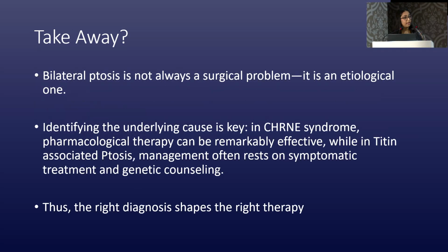What is the takeaway? That bilateral ptosis is not always a surgical problem. It's an etiological one. Identifying the underlying cause is the key. In congenital myasthenic syndrome, pharmacological therapy works wonders. And in the second case, the symptomatic treatment and genetic counseling were the most important. Thus, the right diagnosis shapes the right therapy.